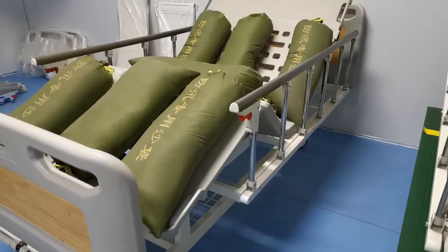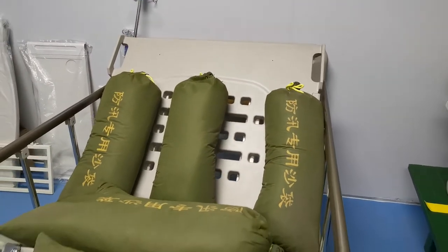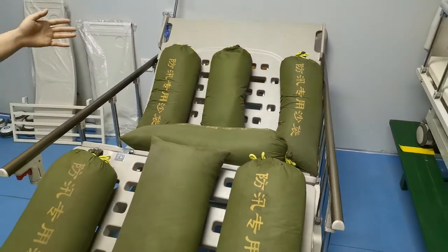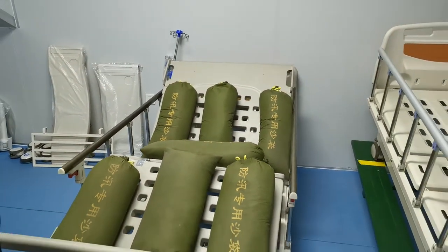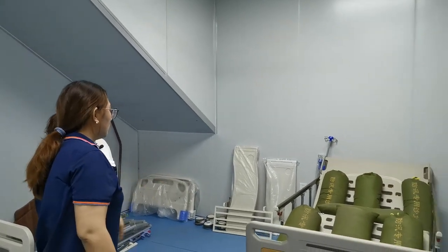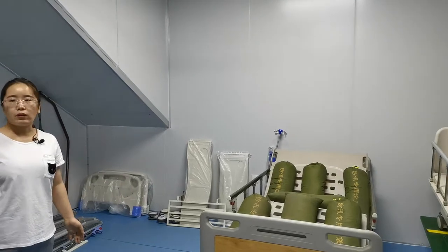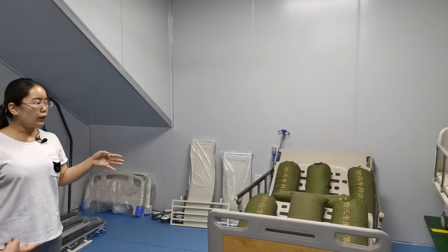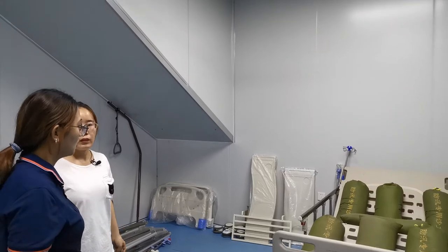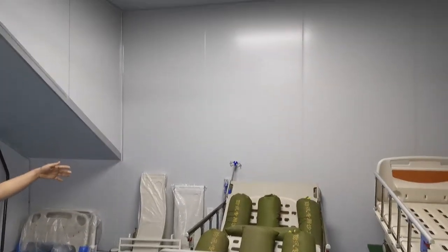This one is to check the weight capacity. Okay. For now we have eight bags. One bag is about 25 kilograms. Okay, good. It is like a person lying on the bed.